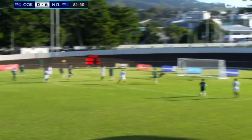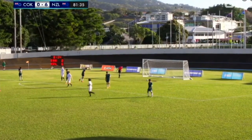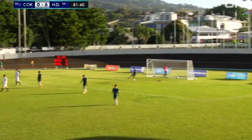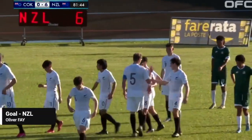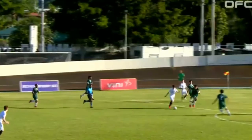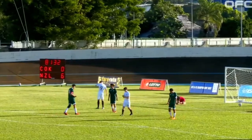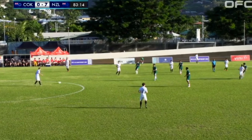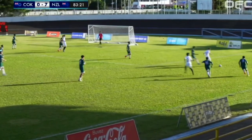Here's a chance for New Zealand. The shot. Oh, look at that. It's crept in. Goal number 7. Was on target. I said before that you really have to test the keeper. And here's how that keeper was tested. Got American Samoa next, and I dare say it could be a match that looks very similar to this one. Solomon Islands will play the Cook Islands in game 2.